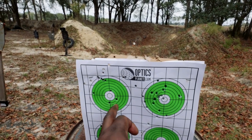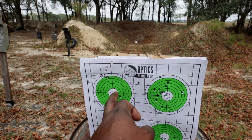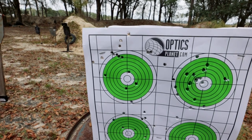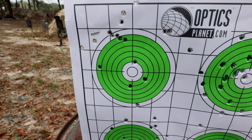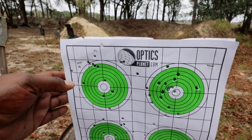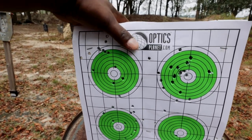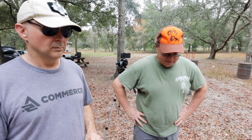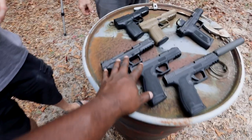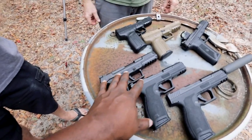Well, one of these down here was you, right? Or was this you? Yeah, that probably was you. One of those was Rich. But mostly everything was going right here. I know this is a little off of whatever. There we go. It's a different hold. Both of these are more like a Glock, and that's why I think these are probably better.